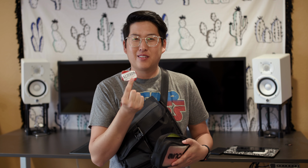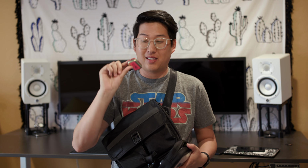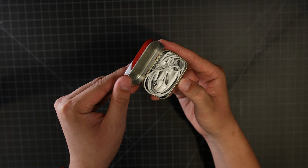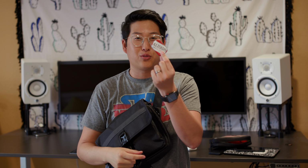Next up, Altoids. You might think this is kind of weird because I actually do keep a case of Altoids mints in my bag. I like the mini ones, they're nice and small. But inside here, just in case my Apple AirPods die, I keep some Lightning earpods in here. They fit perfectly in these, so little life hack. I also usually like to put SD cards in Altoids cases as well.